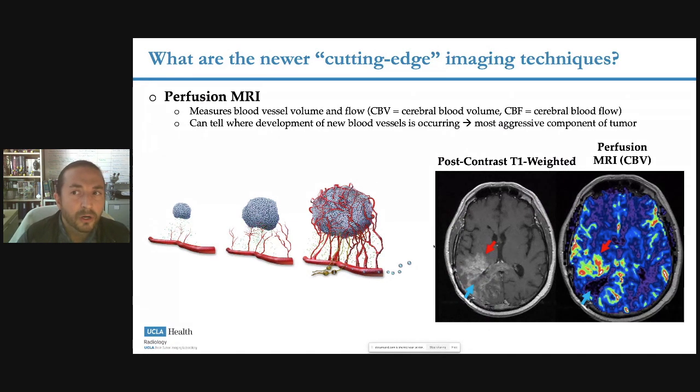So what are some of the newer or cutting edge imaging techniques that you might be exposed to or might be interested in? Well, one is perfusion MRI. You may have heard about this. This is a technique that measures blood vessel volume, or the amount of blood vessels, as well as blood flow. This is also called CBV, cerebral blood volume, or CBF maps, cerebral blood flow. It can tell us where in the tumor you're getting the development of new blood vessels. And this, again, indicates where you might have the most aggressive components of the tumor and whether it might be treatment effects versus growing tumor.